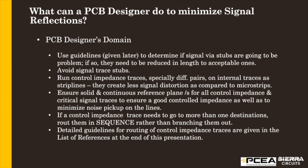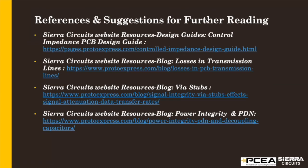So this slide is really what's in the PCB designer's domain to minimize the signal reflections and get a good performing product. What's key to me is the third bullet point: run your impedance traces on internal layers. I think that's just the best way to do it. And make sure you have solid reference planes to minimize any sort of noise. And again, we have a design guide with all the routing guidelines for that. This is a slide which has all the references.